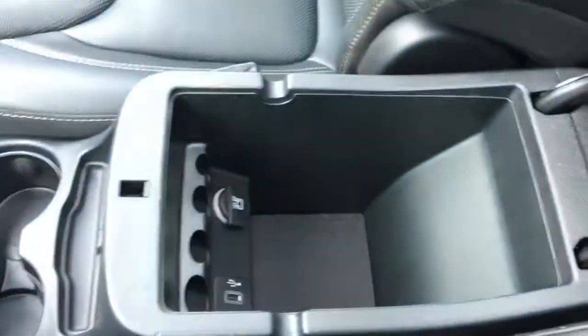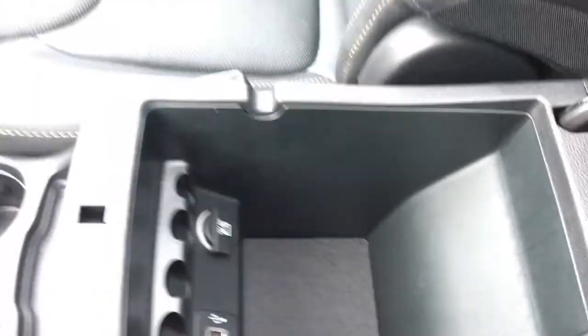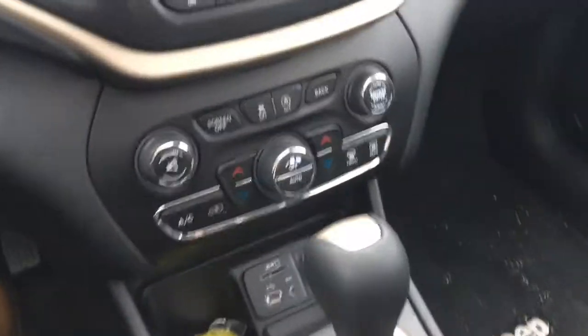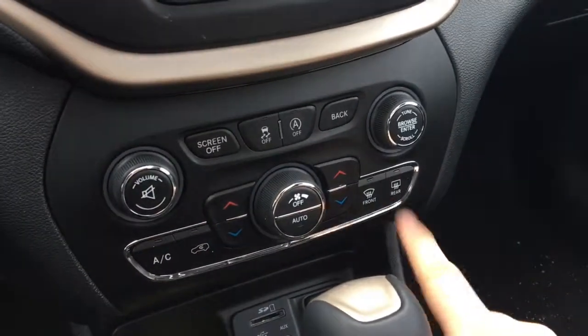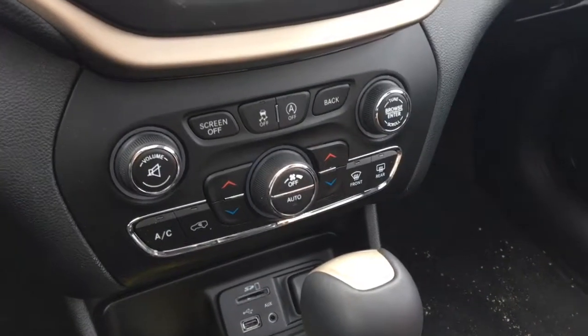Lower still, more storage space in here with cutouts on the sides. You have a change holder and a USB port and a 12-volt DC power outlet. Little spot there to hold some pens. Here we have our dual climate control with air conditioning and your rear window defroster, and the auto feature which allows the Cherokee just to adjust your climate control for you.